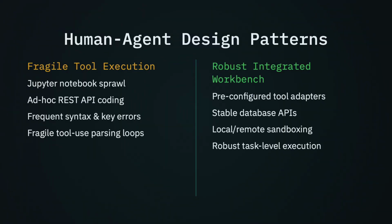The true significance of Claude Science is how it redefines human-agent collaboration. Instead of forcing an AI to write custom code to query external APIs, a process prone to connection timeouts and syntax failures, the Workbench provides first-class adapters to databases like Uniprot and the Protein Databank. The agent interacts with stable, pre-configured database APIs, making tool execution incredibly robust.